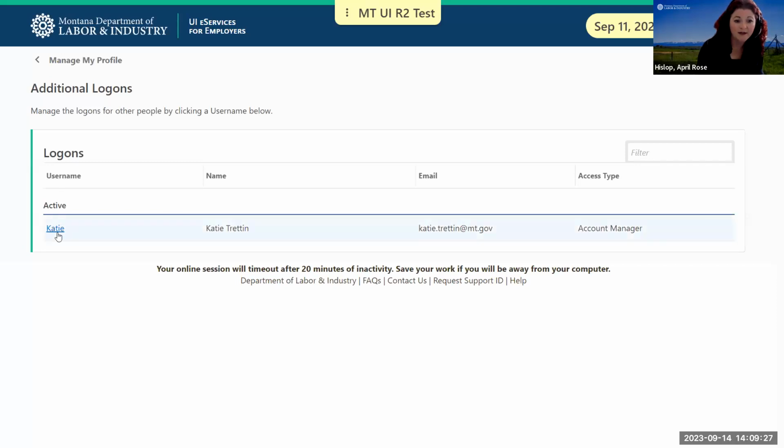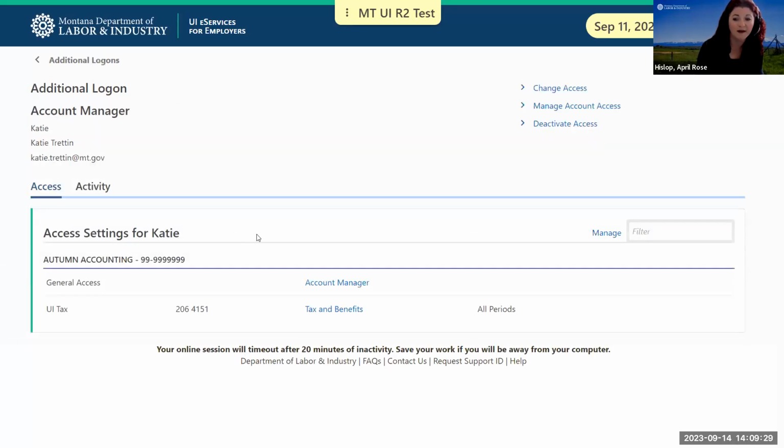So we have Katie's weblog on here. We can go ahead and click into this and we can see, okay, for Autumn Accounting, she does have access to my account, and she has tax and benefits access out there.